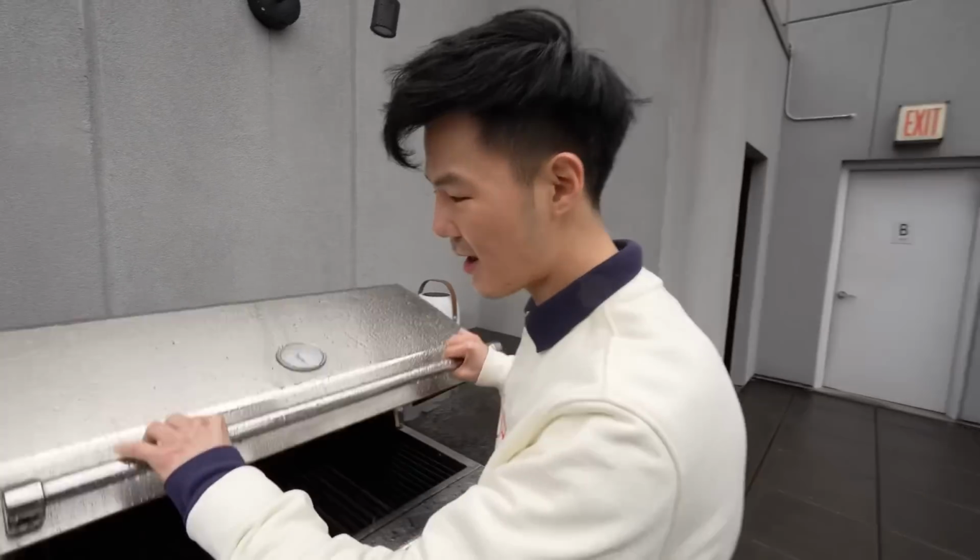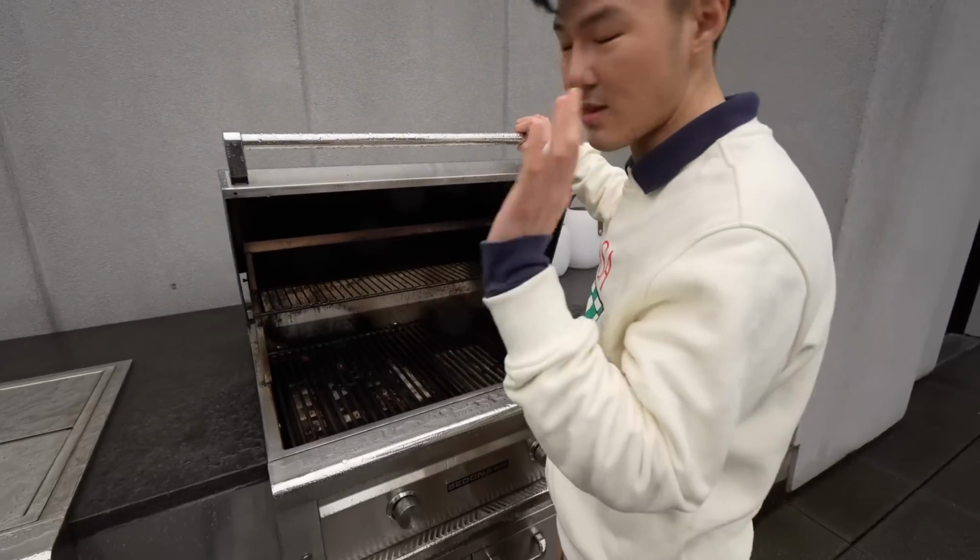This is where I make my iconic burger, chashu, and anything. Are you a good cook? I am a great cook. He's my great second job. That's why you should buy apartments from Jamin.